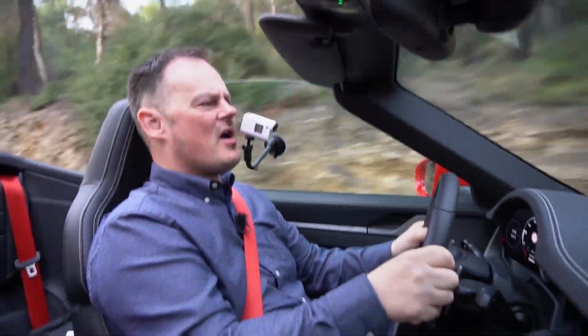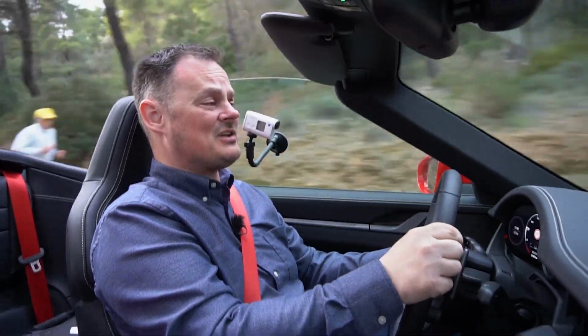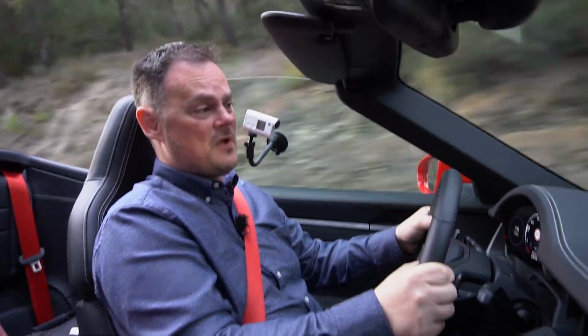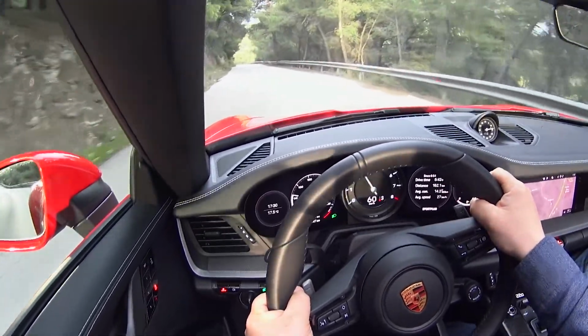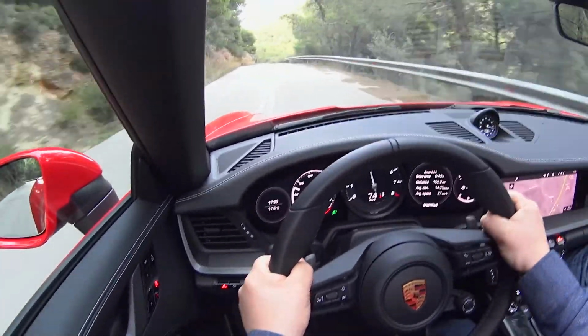There's always going to be a price to pay for driving a Cabriolet, and in the case of this car, that means an extra 70 kilograms of weight. And that isn't insignificant, but it only takes 0.2 of a second off the acceleration speed from the coupe, so I really don't think that's going to be causing you to lose too much sleep.